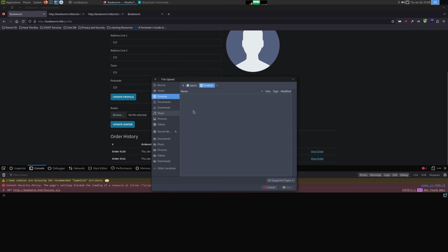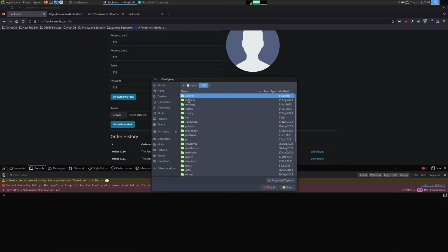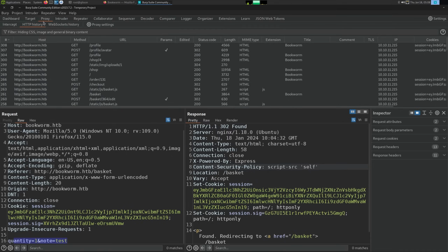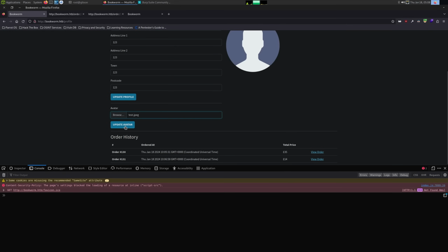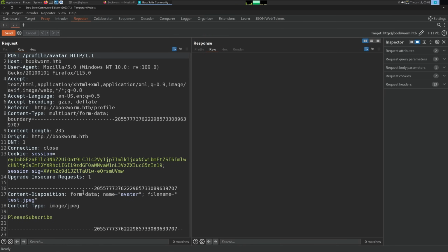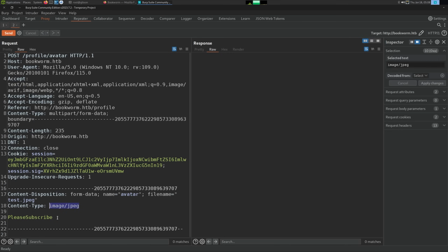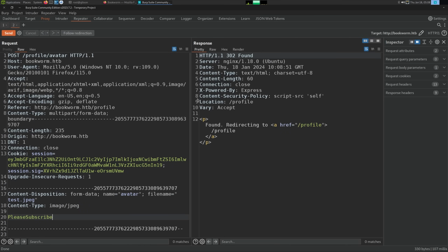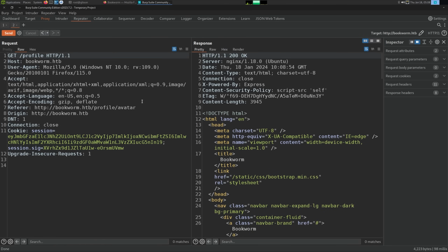So let's browse to http, and then we want bookworm test. Go over to the browser. I am going to intercept this request. So we can see the MIME type is image/jpeg, so it is uploading as it. I'm going to try just uploading this. It's redirected us, which I think is good.